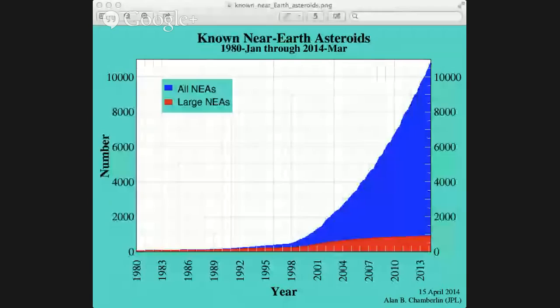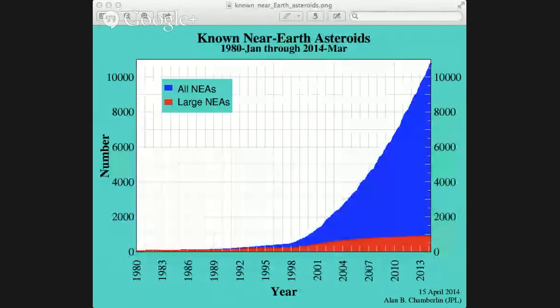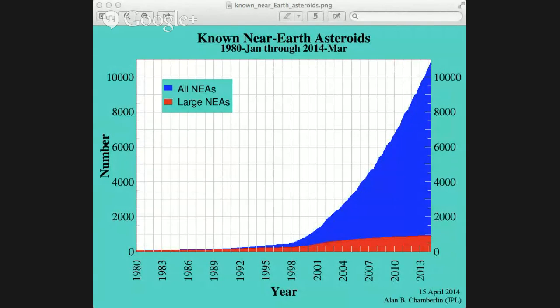I don't know if we can get it up on the Hangout, but basically it's the large ones. There it is. The large ones don't grow that much, but the total number just skyrockets. Is that because the equipment's gotten better? There's more people looking. What's the reason for that?